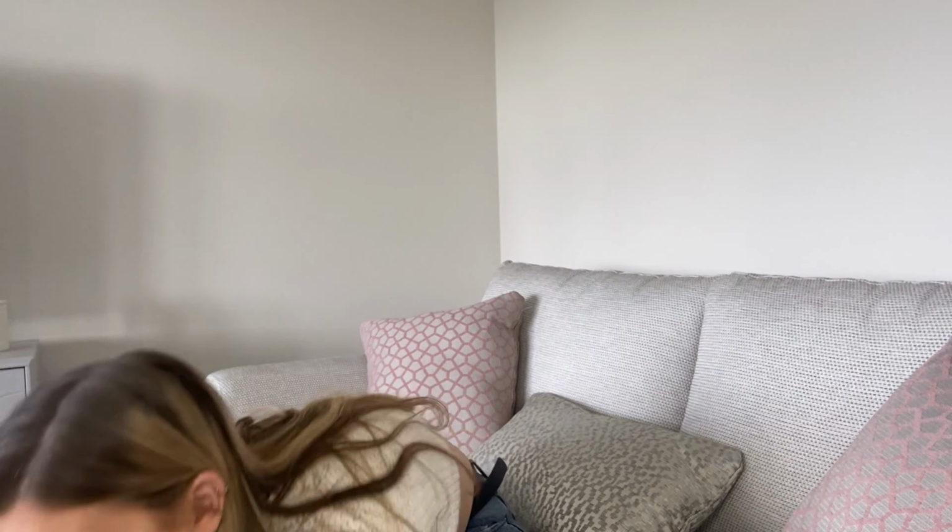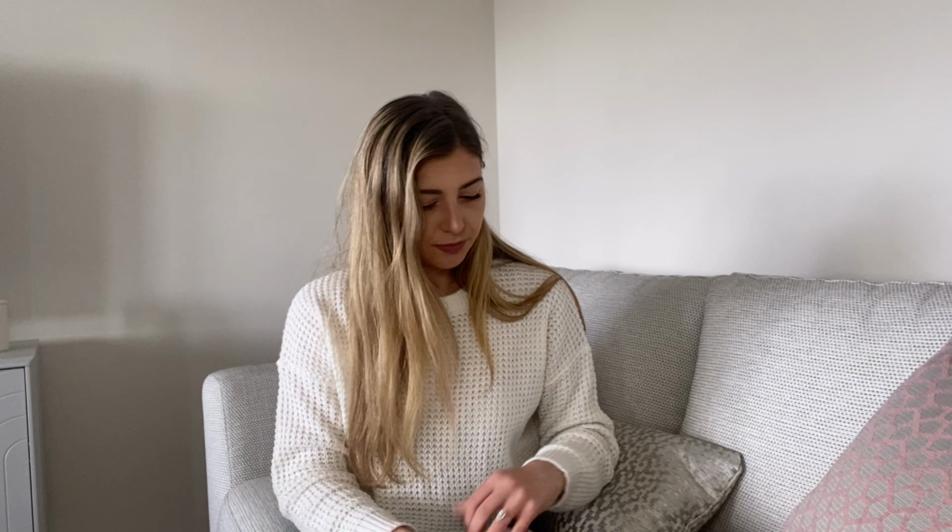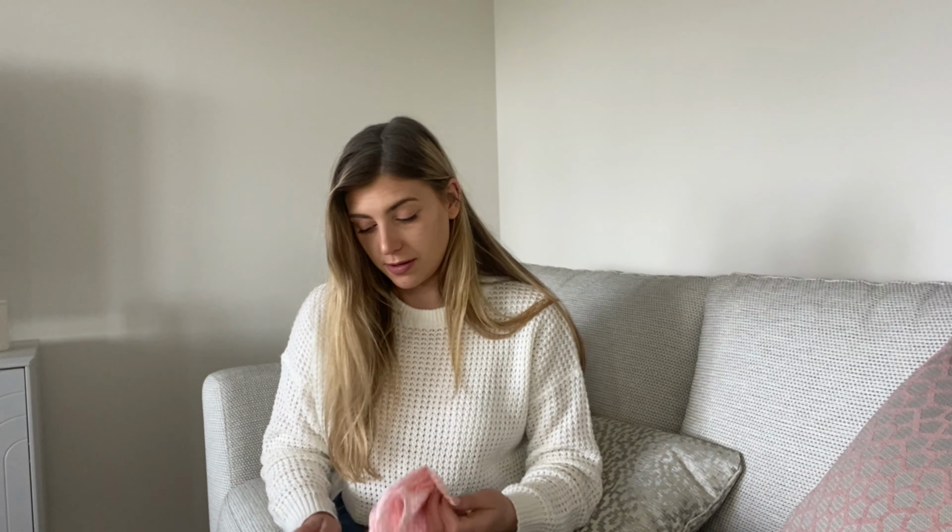Yeah, so that's that. So moving on to Shein, the last bit of the haul. I picked up a few bits and bobs, so I'll show you what I picked up. First things first, I actually saw a very, very similar dress to this in Jack Wills for £60. And I loved it. I fell in love with it. I was like, oh my God, I want that dress. So, oh, it seems to be inside out.